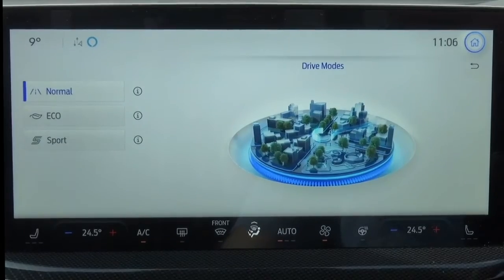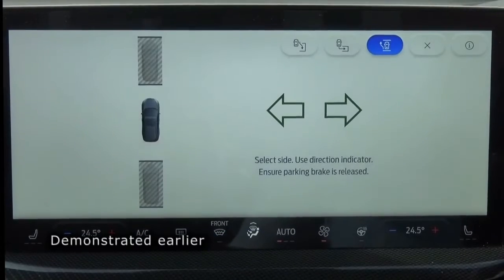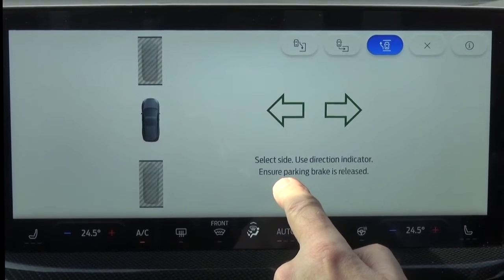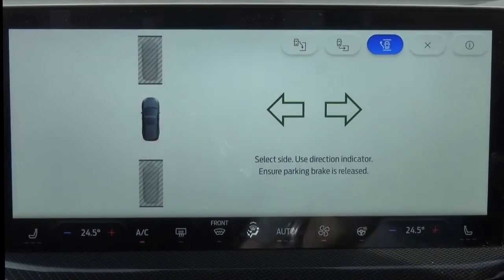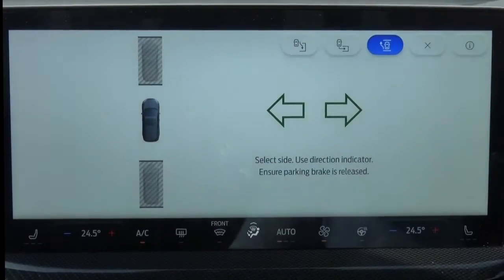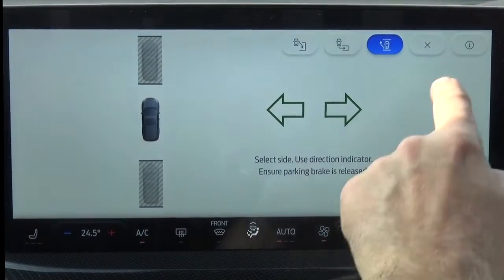Now I've got the engine running again, because with parking assistance you need the engine running, and you can actually select the sort of space you want to park into, then use the direction indicator, release the parking brake, and then press the pedals, and the car will steer itself into the space. Very clever, it will steer itself into a perpendicular or parallel space, or pull out of a space. So it knows I'm parked and ready to pull out, so it's suggesting that one now.